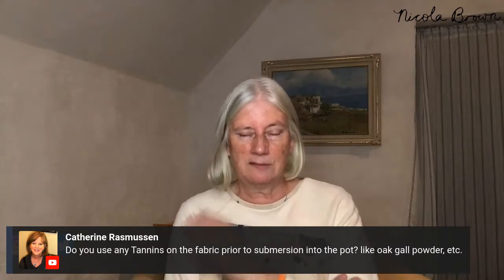Then Catherine is asking a question, and Catherine obviously has some experience with either eco printing or natural dyes. So do you use any tannins on the fabric prior to submersion into the pot, like oak gall powder, etc.? No is the simple answer. And for the purpose of this workshop, Catherine, no.